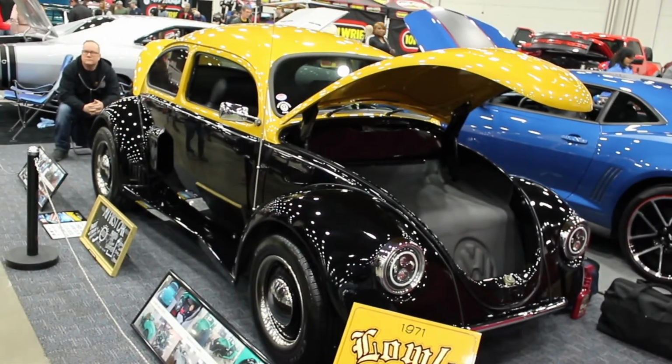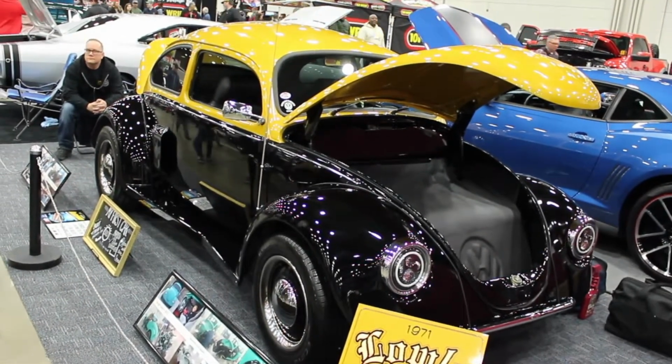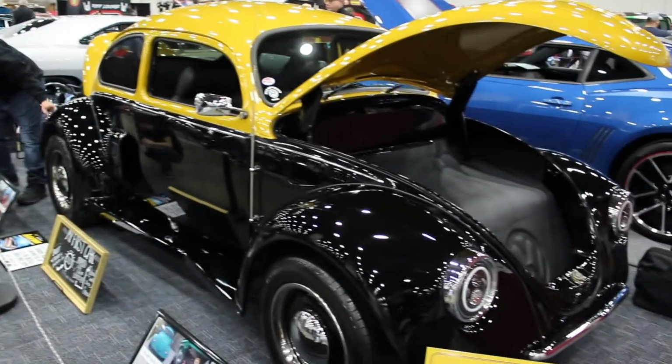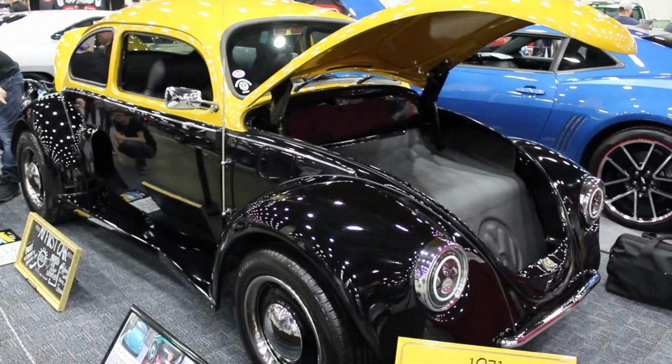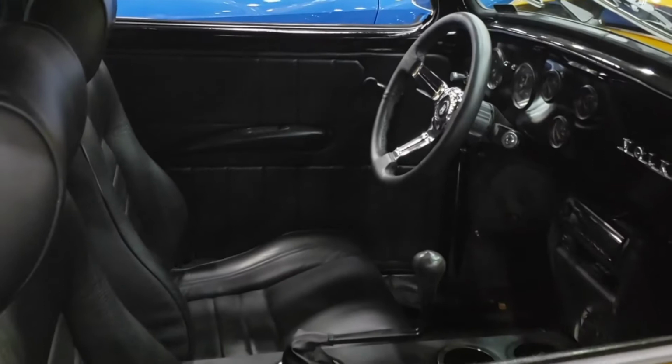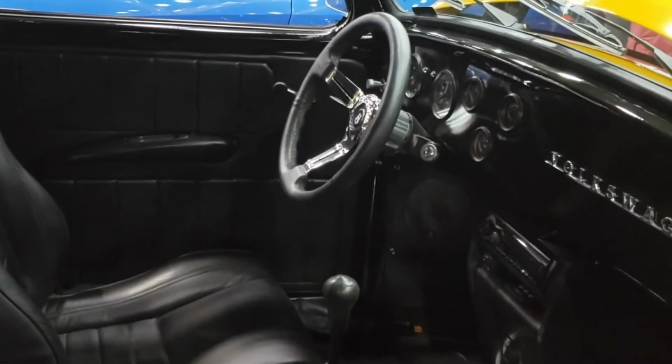Now, what made you decide to do that? Well, what happened was I was 14 years old, and my dad told me I could have whatever car I wanted to. But the key was we had to build it together. So he had always done frame-off restorations on Corvettes, and he thought I was going to pick a Corvette. I dreamed up this thing, and it totally blew him out of the water.